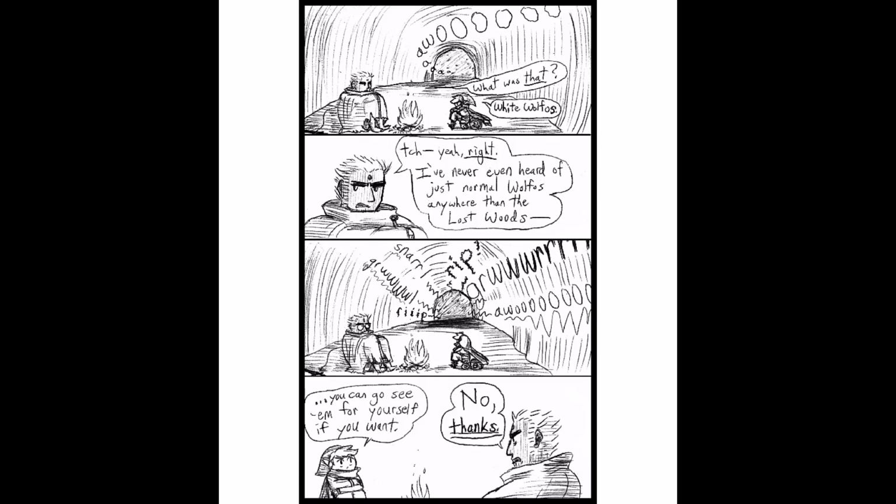Oh, woo! What was that? White Wolfos. Yeah, right. I've never even heard of just normal Wolfos anywhere other than the Lost Woods.